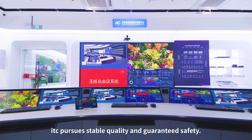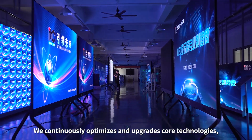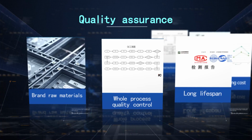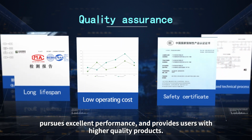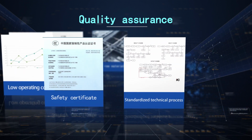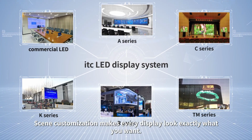ITC pursues stable quality and guaranteed safety. We continuously optimize and upgrade core technologies, pursue excellent performance, and provide users with higher quality products. Scene customization makes every display look exactly what you want.